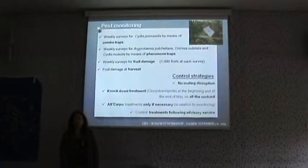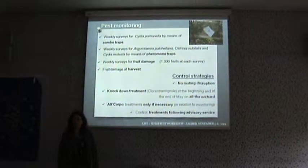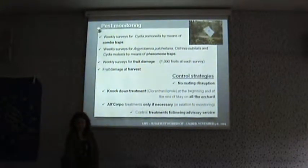Then inside the Alt'Carpo we did chemical treatments only if necessary, according to the results of monitoring, while in the control the growers did conventional treatments following the advisory service.